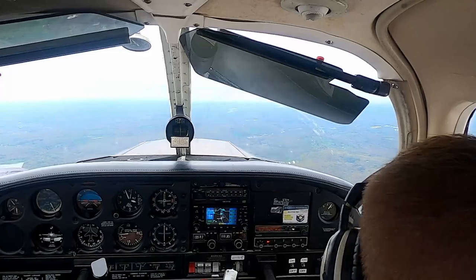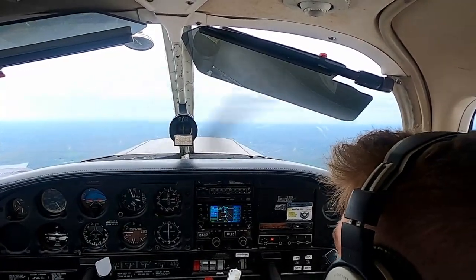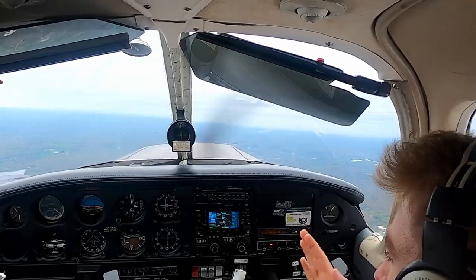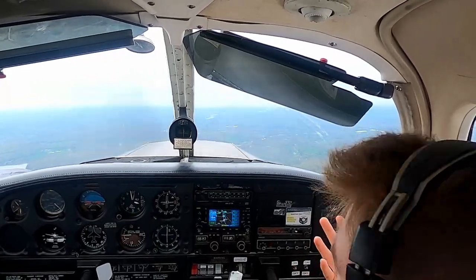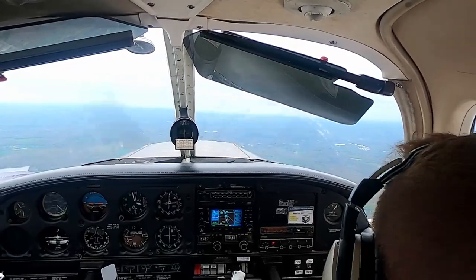That's the rule of thumb that I always use too. It's like, okay, well, am I closer to 1 mile a minute or 2 miles a minute? Because very often we're in between 120 knots and 60 knots. So it's like, okay, well, maybe if I'm at 90, that's like a mile and a half a minute, right? It's not exact, but it's very close to a mile and a half a minute.